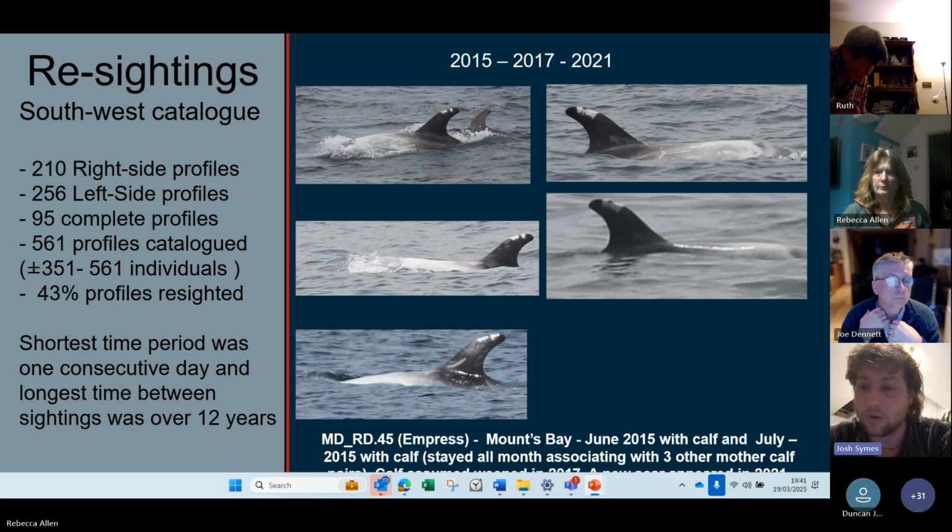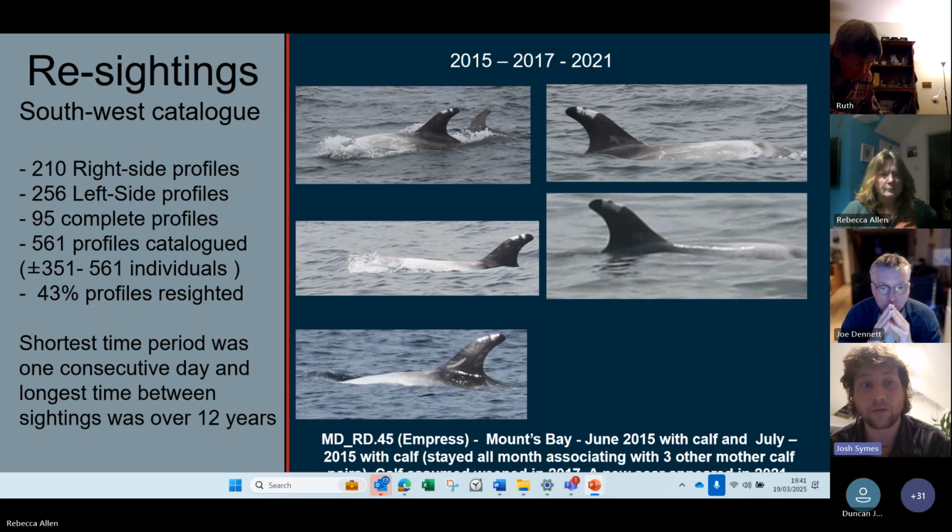So she was a nice easy one, whereas some of them are a bit harder, especially when they're younger and they haven't quite built up all those unique markings yet. You can't match up the left and the right side. So for the southwest, we've got 210 right side profiles and 256 left side profiles. And what's really cool is that through taking all these pictures, 43% of the individuals have been seen more than once. A lot of these individuals are seen multiple times on different sightings in the same day.